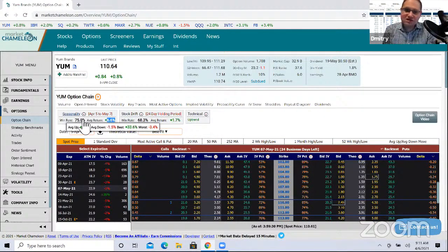Sometimes stocks may tend to be weaker during certain times of the year, and sometimes they tend to do better during certain times of year. And anything could happen, right? Between now and May, any kind of news could hit and make that stock reverse. We're just looking at it from a statistical point of view.